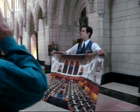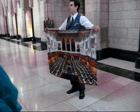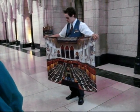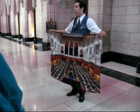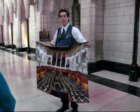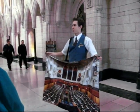So here we go. This is the room, right? So you get a good view of it right here. Now it's very different right now because all these seats are full. Okay, the members of Parliament are sitting currently and they're debating. And it's very similar actually to a sports match, believe it or not.